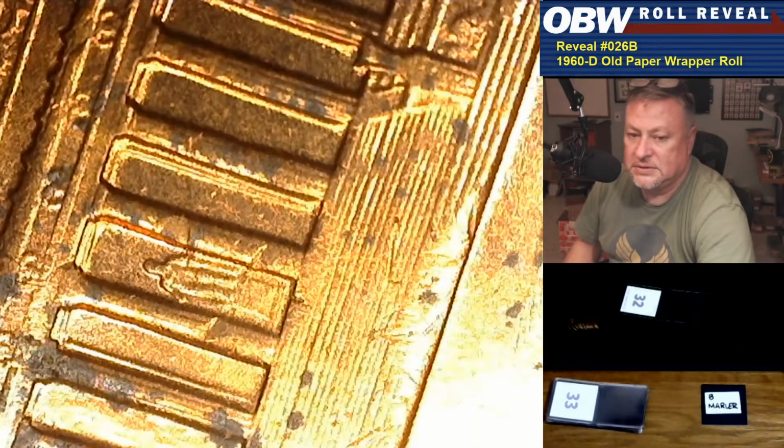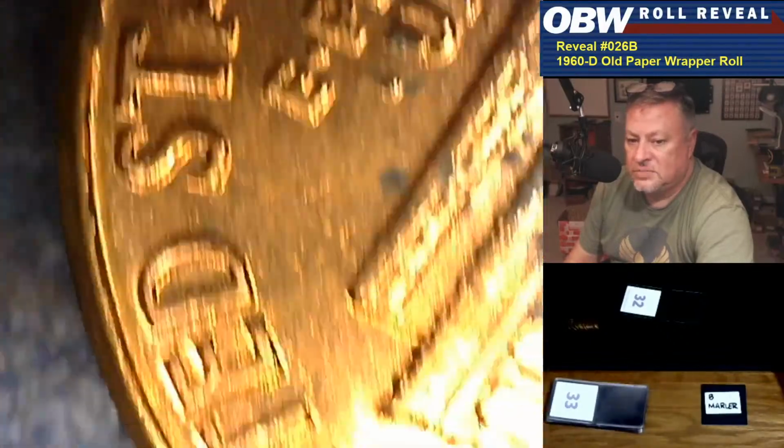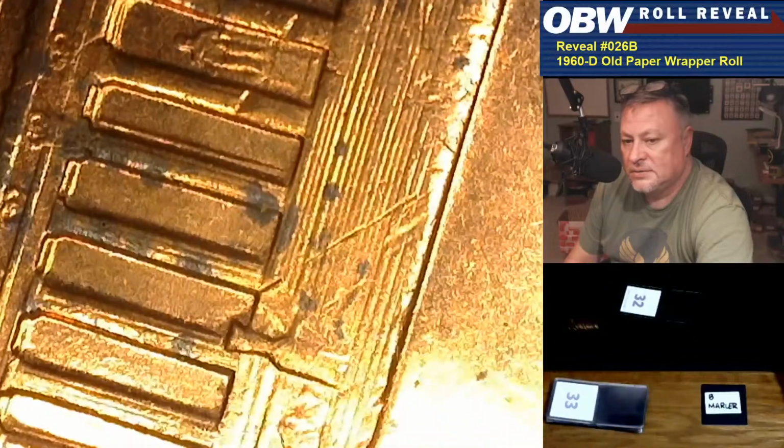I need to look at the reverse on this one to be sure that we don't have one of those lines. Don't or do. One or the other. Okay. A few spots here and there, but no line.